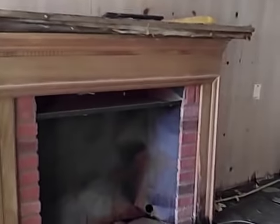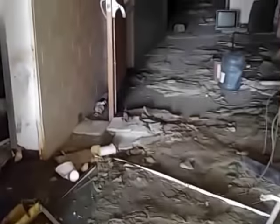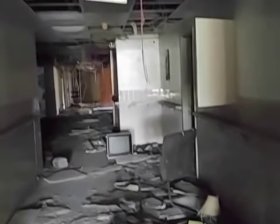Old fireplace. Old record player. Office. Yeah, looks like an office, all right. Pretty spooky.